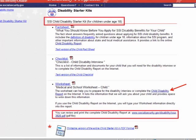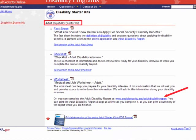Now again, if the child is over age 18, you're going to want to go up in the corner and click on the Adult Disability Starter Kit. And that is essentially the same information, only for the adult. And you can print out the starter kit just like you could for the child. However, they don't allow the adult disability report. At this time, there's no way for you to print it first. So it's very important that you collect all the information on these other worksheets and then go online to complete your report. Or again, bring all that information to the appointment with you.